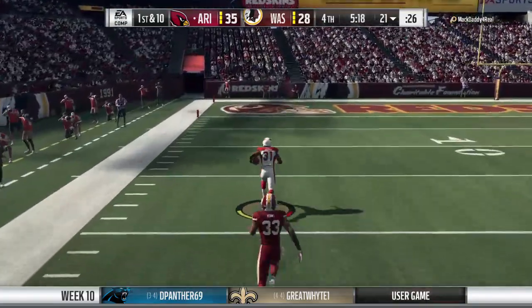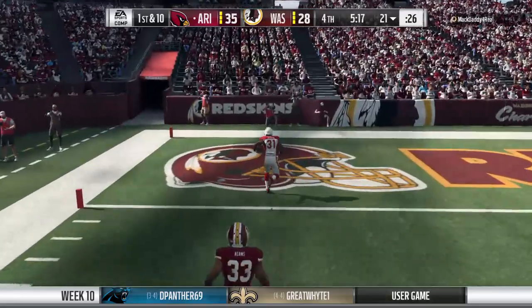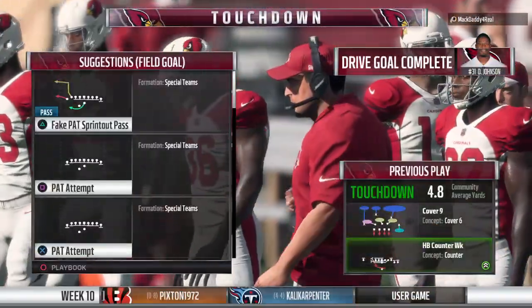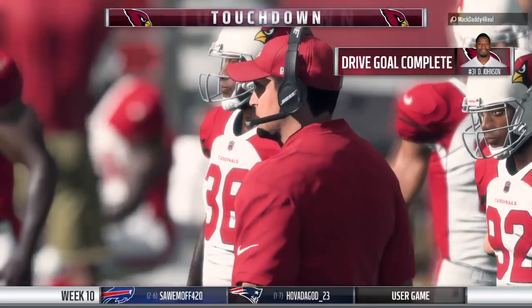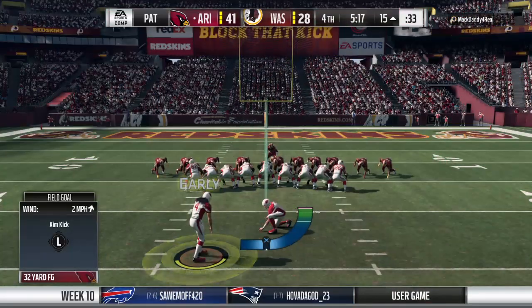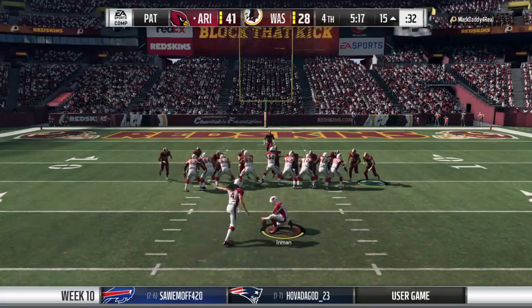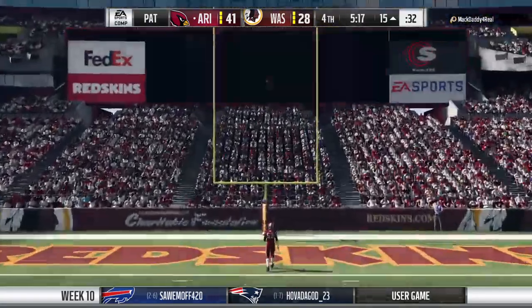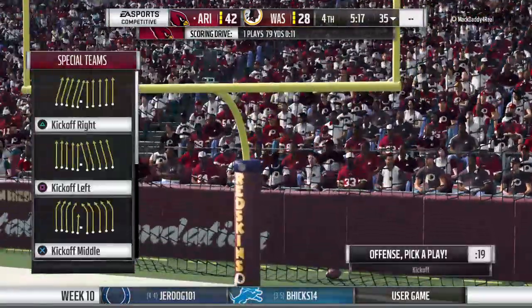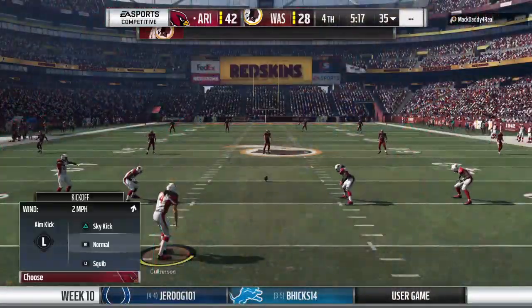David Johnson on his way. And he'll take this one in for the Arizona touchdown. David Johnson, 79 yards. And the Cardinals now adding on to their lead. And he just tied the NFL record on that 5th rushing touchdown. He's the 6th man ever to do that in a single game.